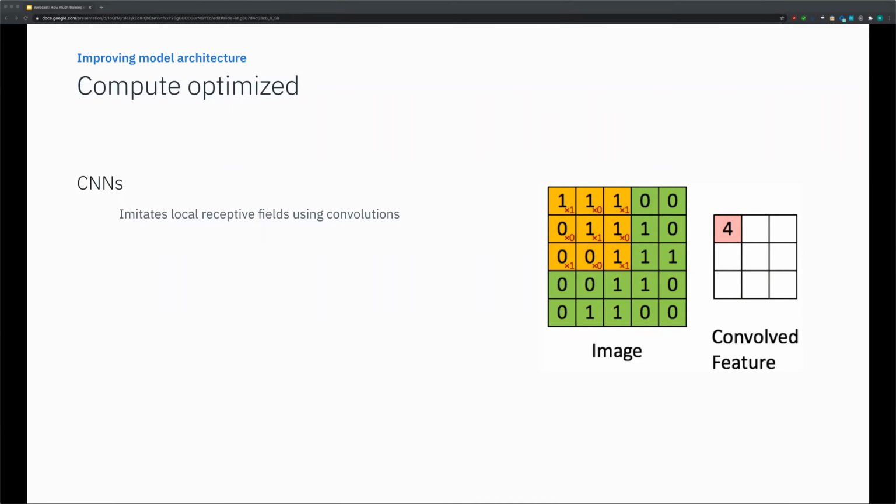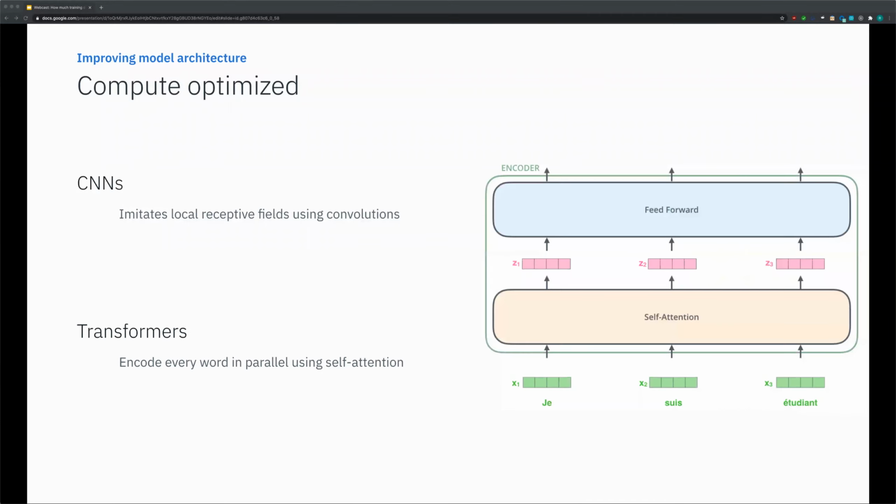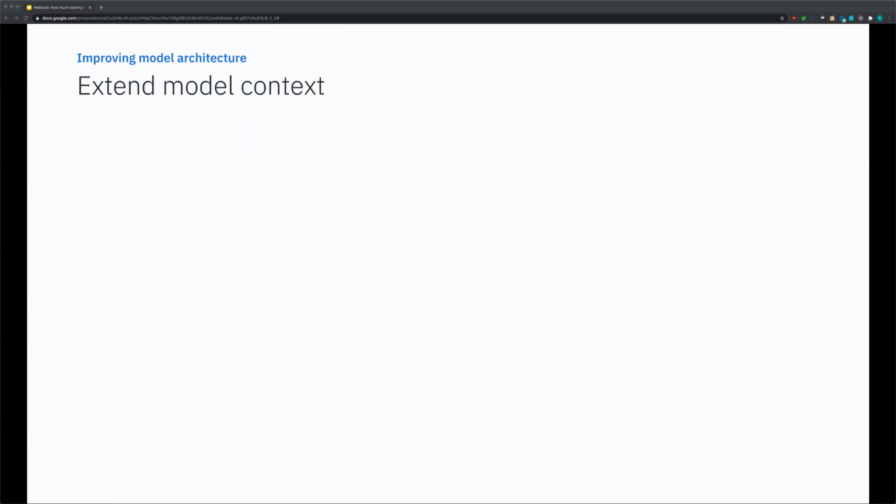A more recent innovation would be transformers, which solve several compute bottlenecks for maintaining context, especially in NLP. I won't go into deep details here, but the self-attention component is also a simple matrix multiplication and allows every word in the context to be computed in parallel rather than in serial. And so you can see it's optimized for these GPUs that have already existed.